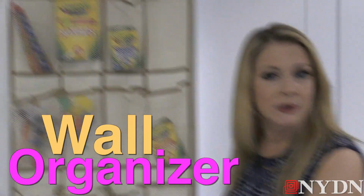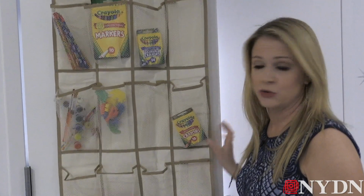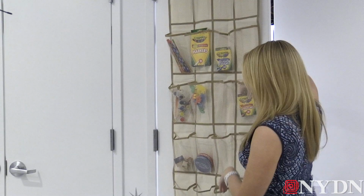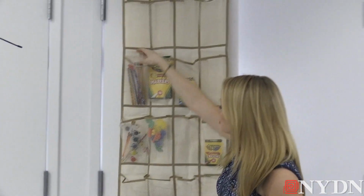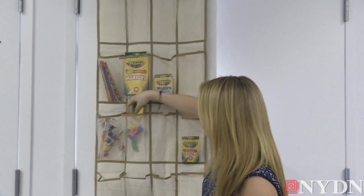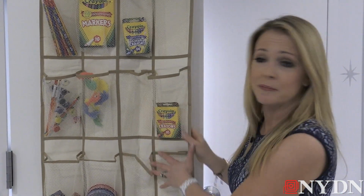So I've got all of them together, and you can keep them all lined up really nice in a nice little canvas tote. Take an old or new shoe bag that you can hang over the door, or you can just attach to a wall, and you keep all of your art supplies in it. And there's room in here for like little notepads. I've got all the pencils and markers and paint and sponges and stamps, and all their little art supplies are all kept really close and tidy for them.